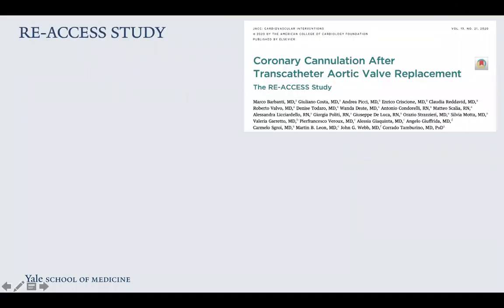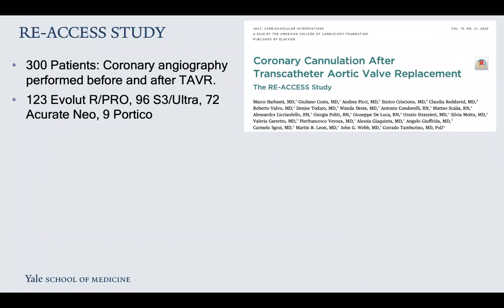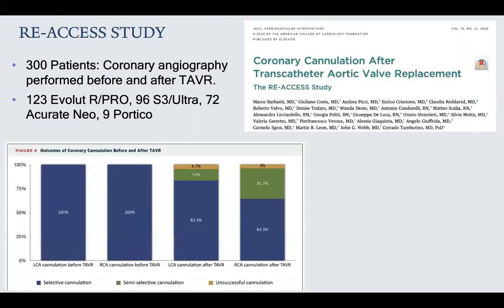So there's been a number of studies that have been done. One of them was the ReAccess study. In this study, 300 patients had coronary angiography performed before and after their transcatheter aortic valve. A little over 100 of them had an Evolut, which is a supraannular valve, like the CoreValve. 96 of them had a SAPIEN 3. Those are really the only 2 valves that we use here. The Accurate Neo was just approved by the FDA last month. A lot of this study was done in Europe, so they had a fair number of Accurate Neo valves and a handful of Portico valves, which is now off the market.